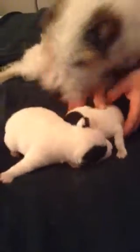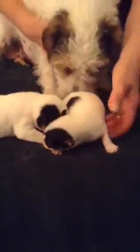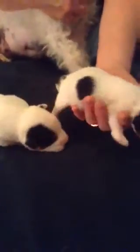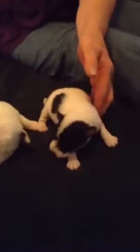The little guy is tricolored on both sides of his head. He has the black spot on his loin. And he also has a black ring around his tail. Yeah, it's okay. Good girl.